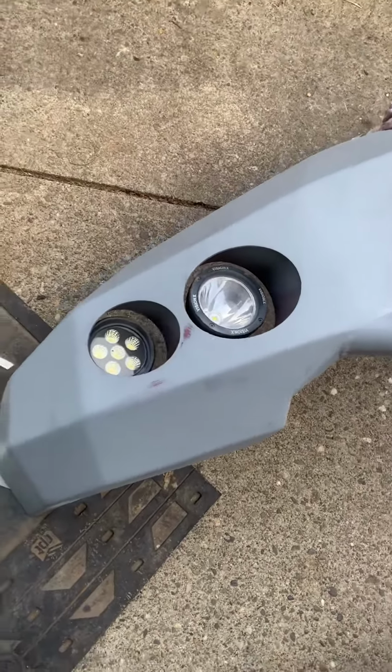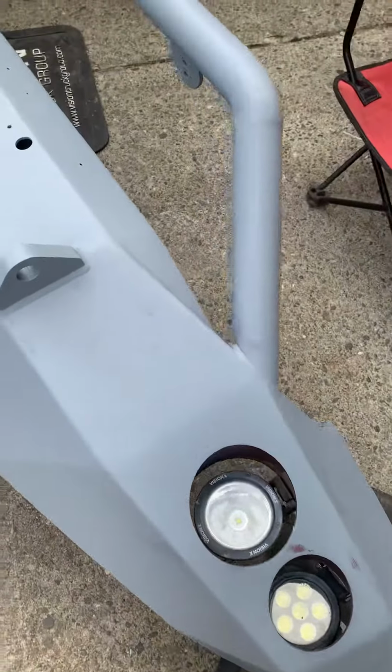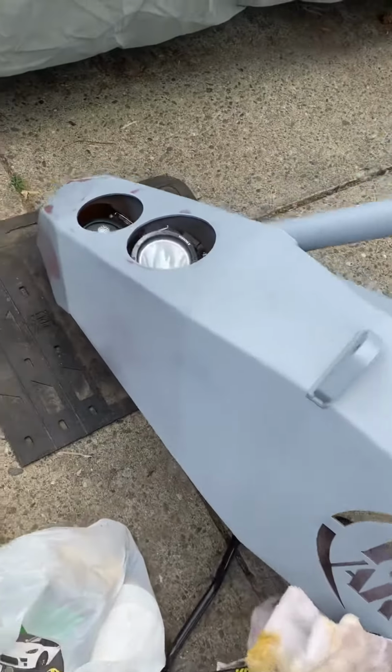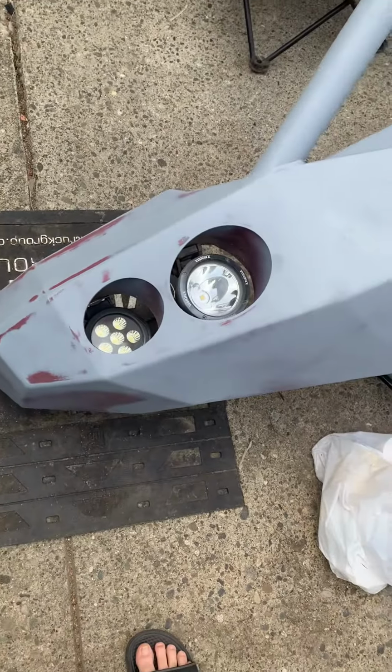What are you doing today? Oh, let's see. Sanded this one down. I got this bumper for 800 bucks. Yeah, that's the name. I'm not advertising for them. Sanded it down, put it in primer. You can see the old paint coming through.